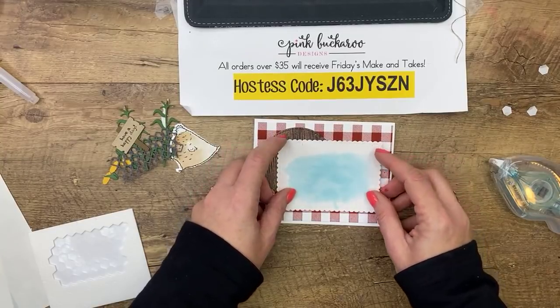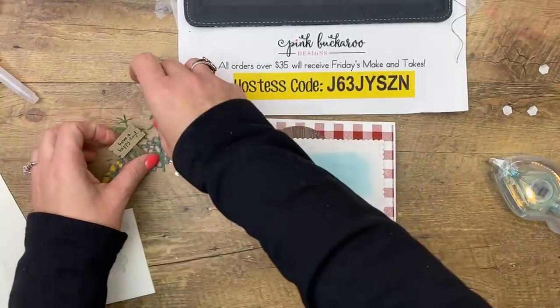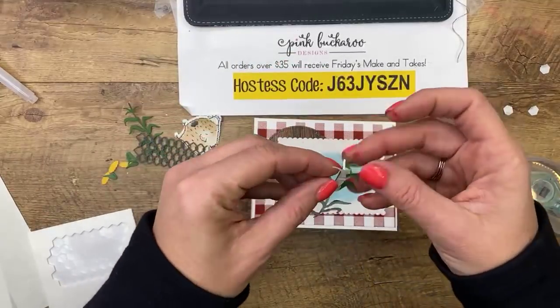All right, there we go. Now, let's put our corn on here.